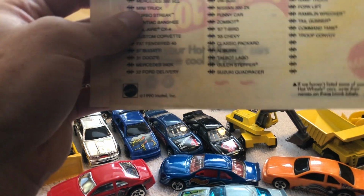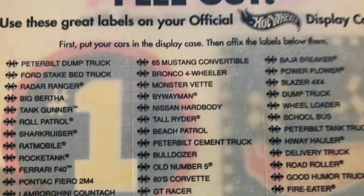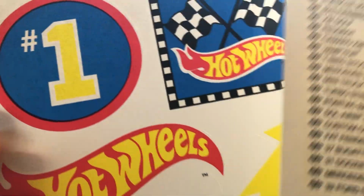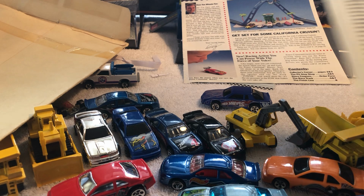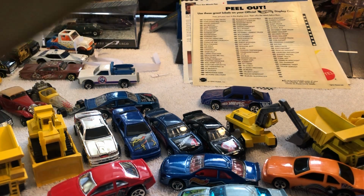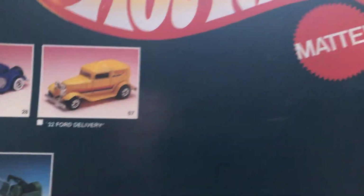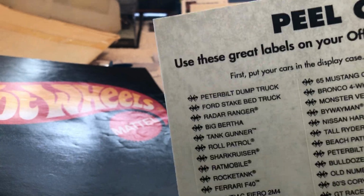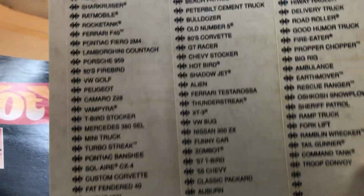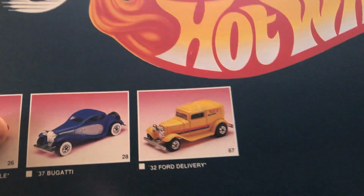Here is what I bought it for, the sticker sheet for the display that you could send in your points for. So you could send in your speed points cars, packages or UPCs, and get the display case, and then you could put the names of the cars that came out around that same time on the display case, so you can have the name and collect the cars. And then here is a poster.